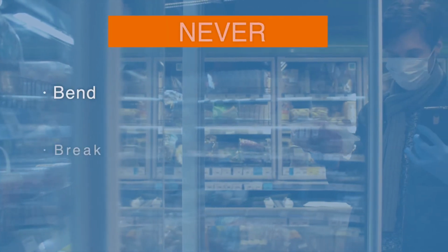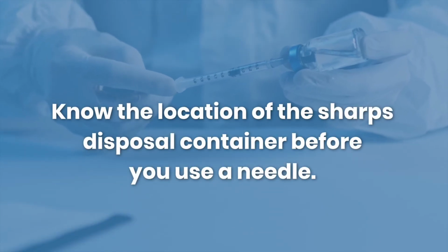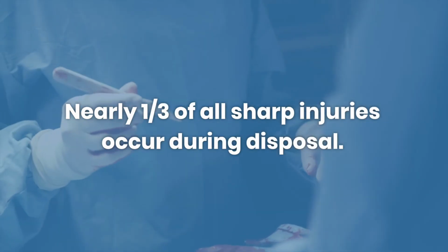Avoid the recap mishap. Never bend, break, recap, or remove contaminated sharps. Know the location of the sharps disposal container before you use a needle. Nearly 1/3 of all sharp injuries occur during disposal.